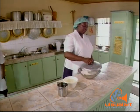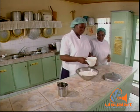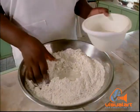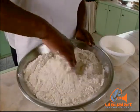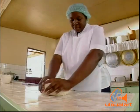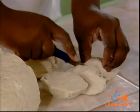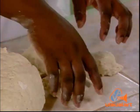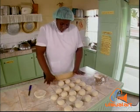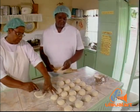The dumplings that will accompany the crab is now prepared. This is done very simply. Flour, water and salt are combined and kneaded into a smooth dough. The dough is divided into balls. These balls are rolled flat into a circular shape and then divided.